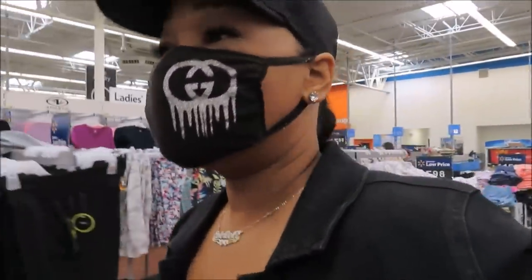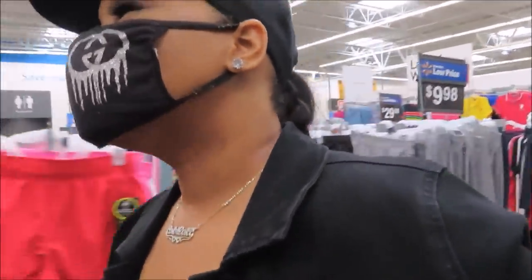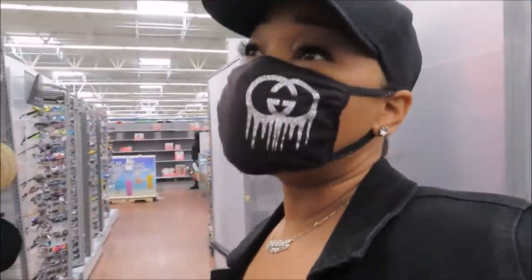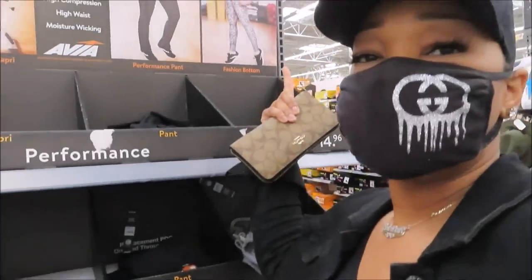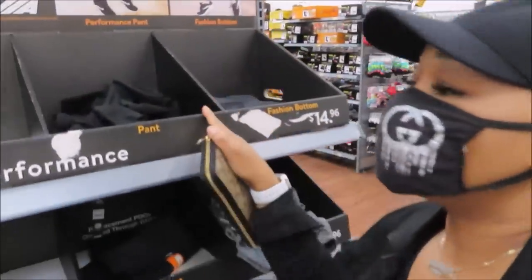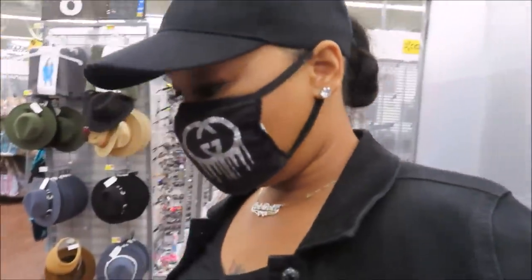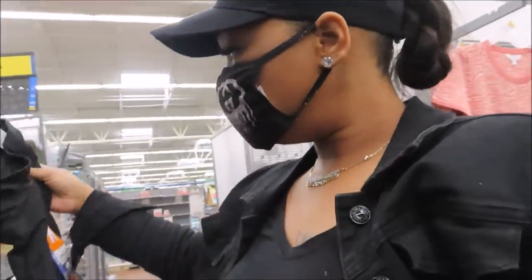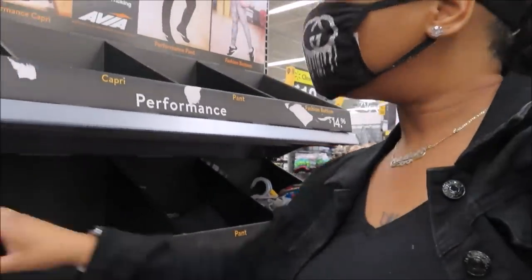Okay, so I just got sidetracked, child. I'm always looking at something that I ain't even come in here for. Okay, let's see. Those almost look high-waisted right there. These, but they're not. And then they ain't hardly got nothing up in here. The little boxes are just empty, child. They ain't hardly got nothing up in here at all. I know those ain't high-waisted.